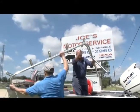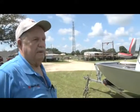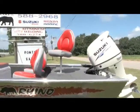That's it. That quick. And it's that quick and easy to make this thing out of a bass boat. Absolutely. Bass boat, crappie boat, speckled trout flats boat. I'll tell you what, folks, you can see it right there, and you've got the extra seats on. Let's talk about it a little bit here.